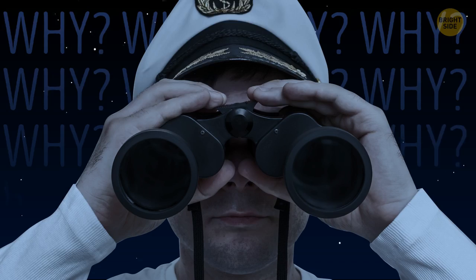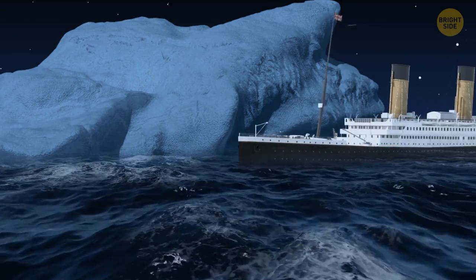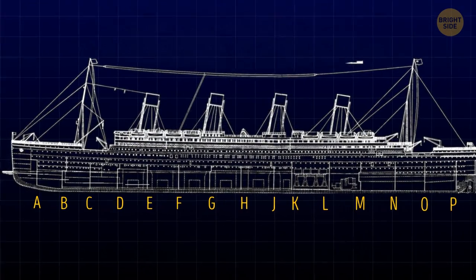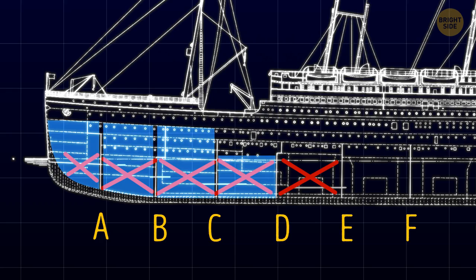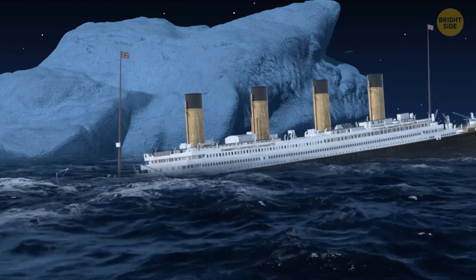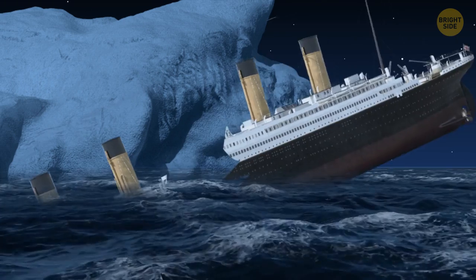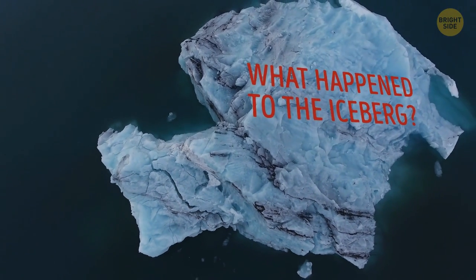Why hadn't the crew noticed it earlier? There might have been several reasons. I'll tell you about them a bit later. Anyway, once the liner collided with a huge chunk of ice, it was doomed. Unable to divert its course, the ship ruptured at least five of its hull compartments. They started to fill with water with alarming speed. The Titanic's compartments weren't capped at the top. That's why the water spilled over and started to flood each succeeding one. The front of the ship began to sink, causing the back part to lift vertically into the air. And then, with a deafening roar, the liner broke in half. The rest is history. But few people know what happened to the iceberg after the ship had hit it.